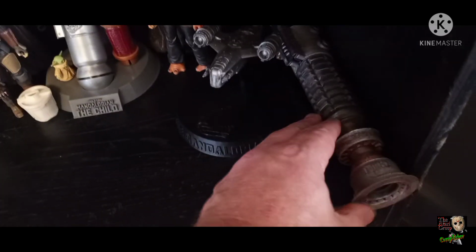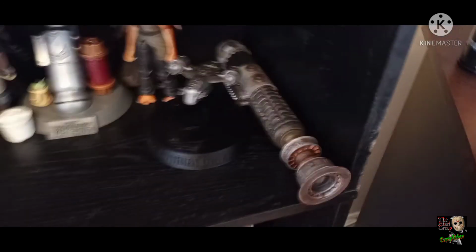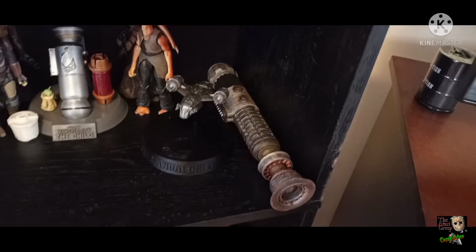If you can't tell, it's Obi-Wan Kenobi's lightsaber. Actually, I want to display it that way. That looks better. Obi-Wan Kenobi. So yeah, there is my humble Star Wars shelf.